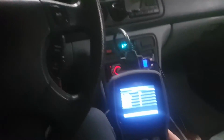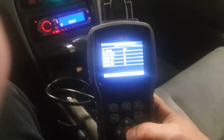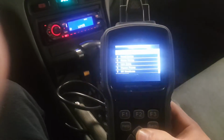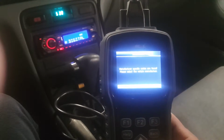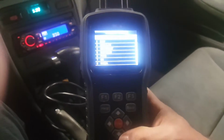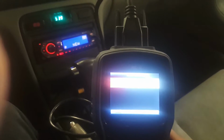So now I've already got my code reader installed and everything. If anyone needs to know where the OBD2 port is, with it being a 97 it might be OBD1, but it's actually behind the ashtray. So it says we have one code found. So let me read the code. And it is the same thing: cylinder position sensor, intermittent interruption.